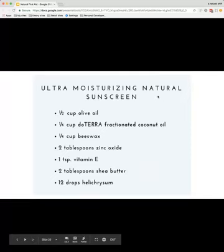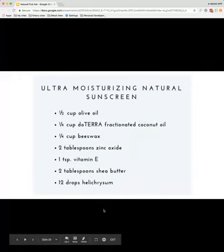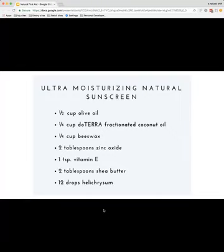So here is one recipe. Oops. Sorry about that, guys. Here's one recipe that you could use that has olive oil, coconut oil. The beeswax is what is going to help to kind of firm everything up a little bit, and so is the shea butter, the zinc oxide, and vitamin E. And then helichrysum actually has SPF in it, sorry, totally escaped my mind. So does coconut oil. So that would be another oil that would be really good to use in your sunscreen.